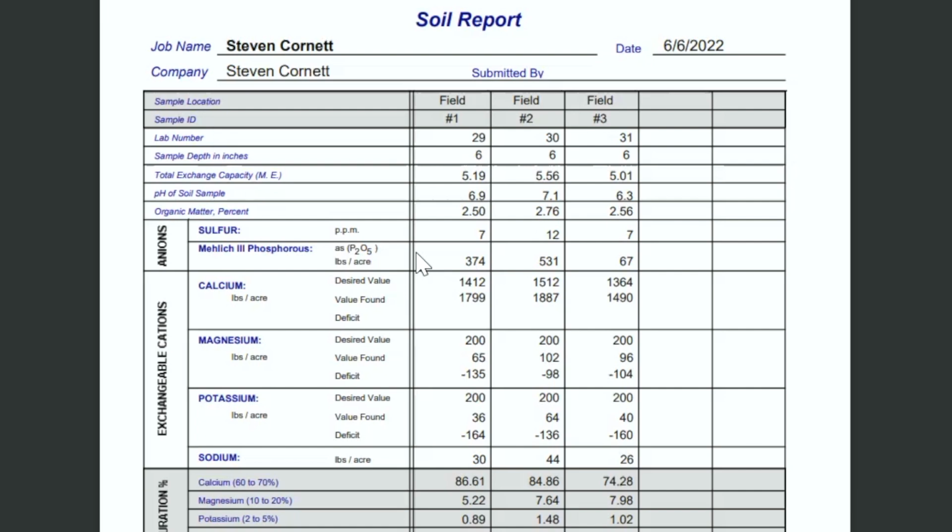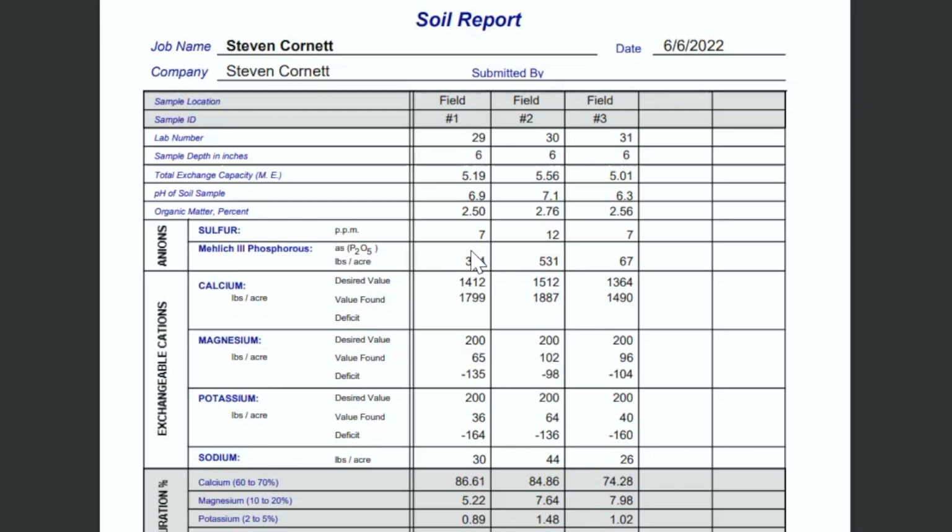Next thing I'm looking at is phosphorus. So there's different types of phosphorus tests depending on the part of the country you're in. Mehlich 3 is a common one. There's also the Bray test, there's Olsen, and you'd use them for different reasons depending on your soil type. For this one, we went with the Mehlich 3, and usually we're looking for at least 250 pounds an acre. So you're in a pretty good range on this part of the field, this field 3.